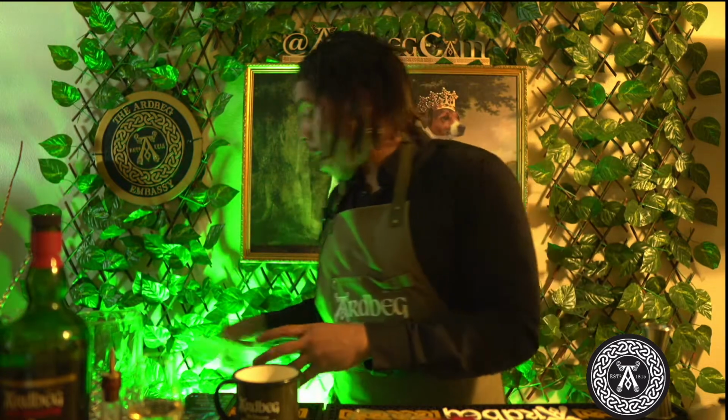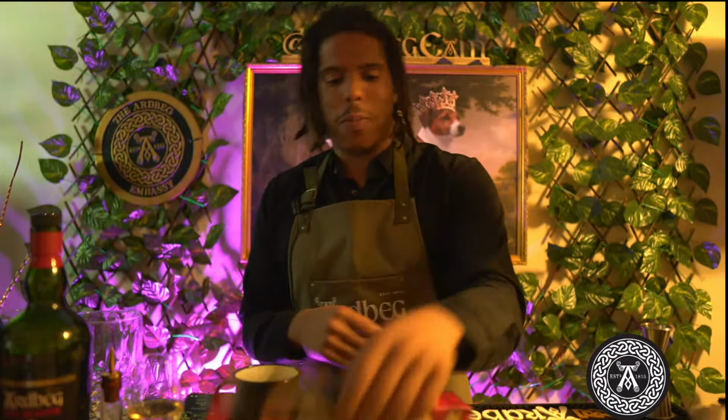Shortbread rounds, lots of butter going into the construction of these. Actually, you know what's pretty interesting? Only 180 calories a serving. So for those of you that are counting calories, fantastic. Not a whole lot of calories going into these, and that's manageable for us.